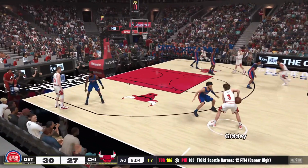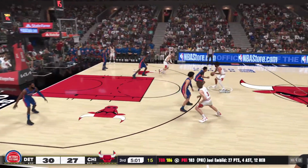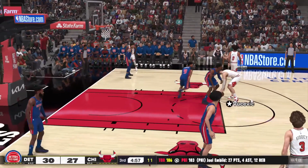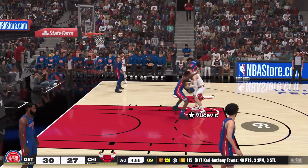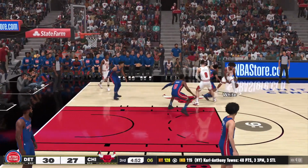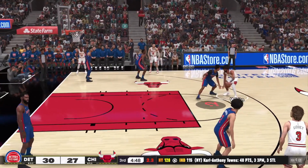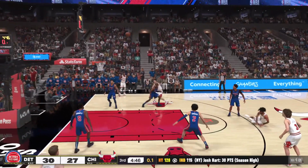They trail by 3. Next up for them, the Knicks, a road game in New York. That will be a getaway game for them, a one-game road trip. Now, here's Vucevic. His scoring totals are something to take note of. He's averaging over 19 points a game. Clock is at 3. Here's White.